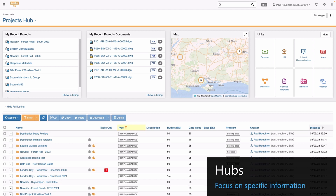But here in this hub, I'm exposing some of the project metadata. In the listing towards the bottom, you can see that I've got the types of project. I've created some budget metadata, some gate value metadata. We're linked to the particular program the project is running on. All that information is configurable and can be kept up to date. So it gives you a really good overview, a really good report on all of your projects.